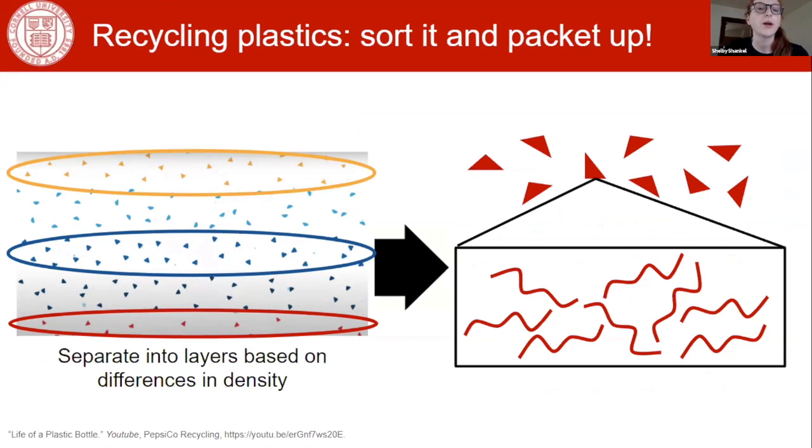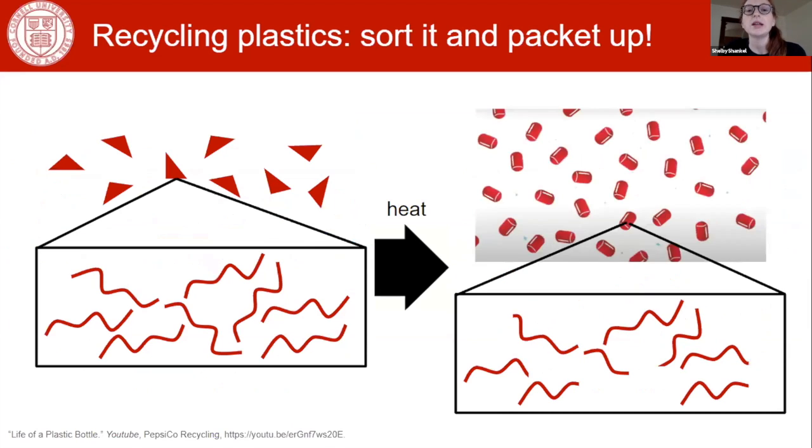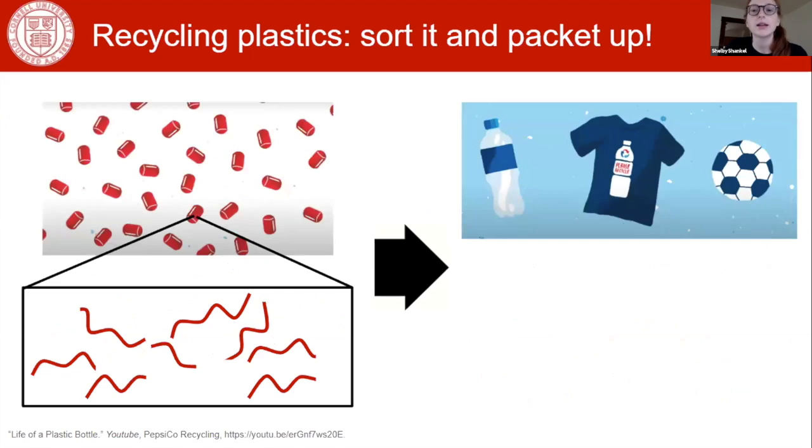So let's say we want the red shards here. We want to continue recycling them. If we look at them on a molecular level, we'll see the chains are all intertwined and just as long as when we started. But in the recycling process, we need to heat these shards to get them into pellets. And in that process, our chains can be shortened, just like in paper. So just like paper, plastic is not infinitely recyclable. However, this process happens slower than in paper. So plastics can be recycled more times than paper can be. However, like in paper, because of the shortening of the chains, these plastics have to be used in things of lower quality or lower value plastics, like water bottles or t-shirts.